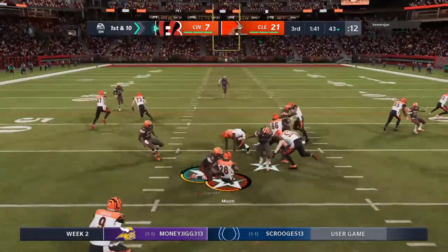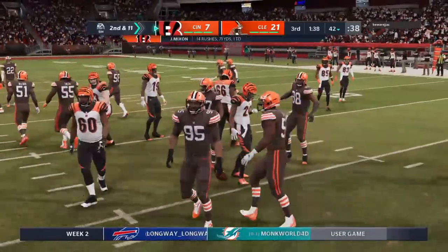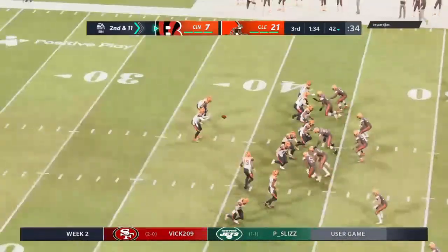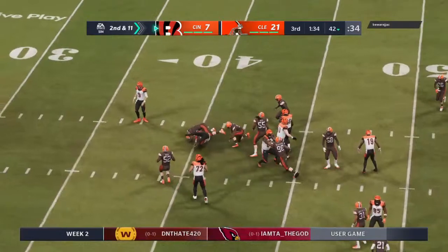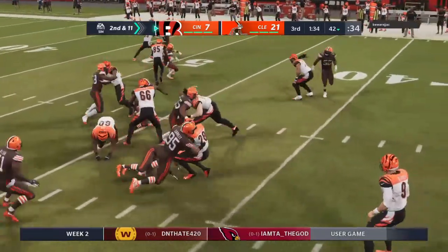Mixon with a first down carry. And this one's going to go the wrong way. Losing yardage back at the 42. He'll lose a yard there, and it's 2nd and 11. You got to figure the further they fall behind, the more you think that they'll get away from the run. They're trying to stick with it, but the results, they just aren't there.